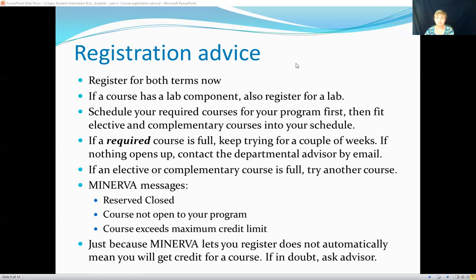Finally, if it's a complementary course for your program, so it's one of those things where you have to take one of these three. Well, you can keep trying for a while to get into the one you want, but in the meantime, I would register for my second choice. Another course from that list of complementary courses that would still satisfy your program.